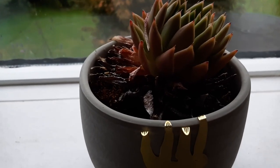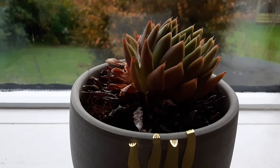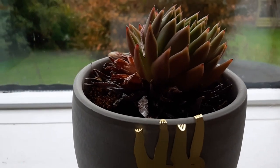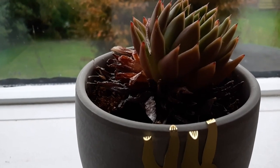And you can see it's got quite a lot of dead leaves around it. Well, I was given this and I thought it was a fake plant. I didn't realise it needed watering. So obviously it suffered a bit.